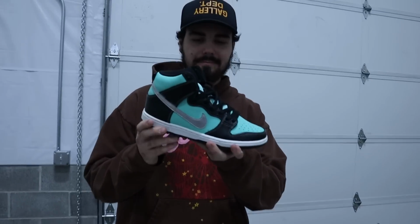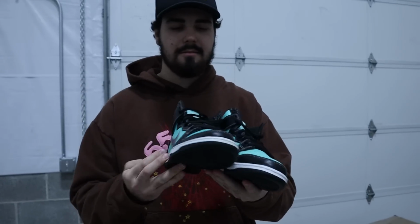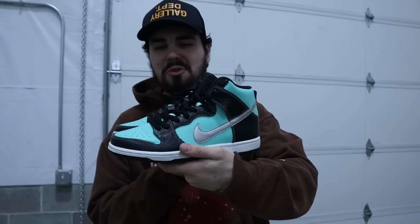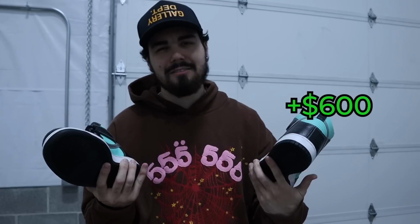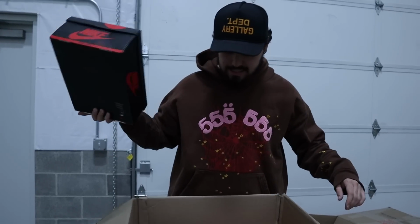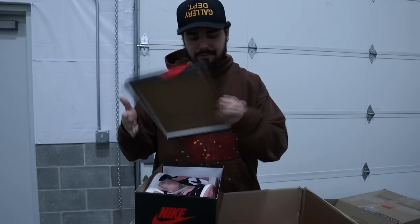Tiffany Dunk High in that Tiffany colorway. Fire pair. I'm not a fan of Dunk Highs, but you know, you can't go wrong with some Tiffs. These are, I might overshoot it, but $600. They're probably between $500 to $600. Clean pair. All right, there is the rest in this box, all size 9 and 9.5. We have probably 10 size 10 and aboves, and then the rest are 9, 9.5.